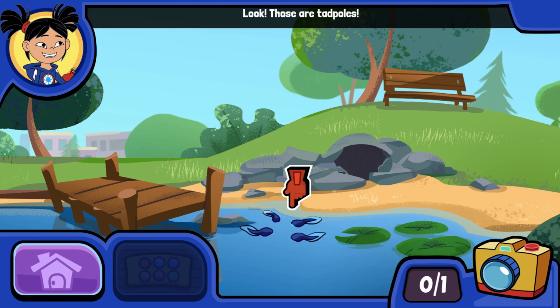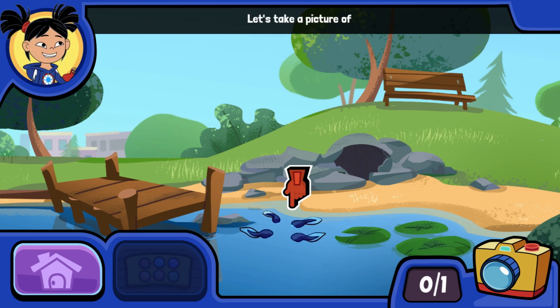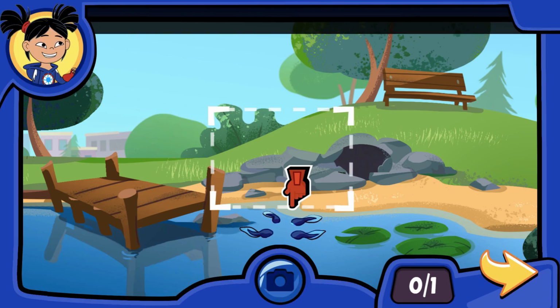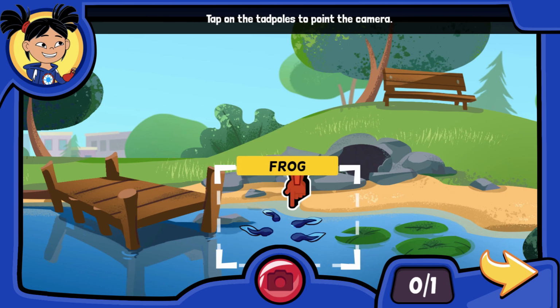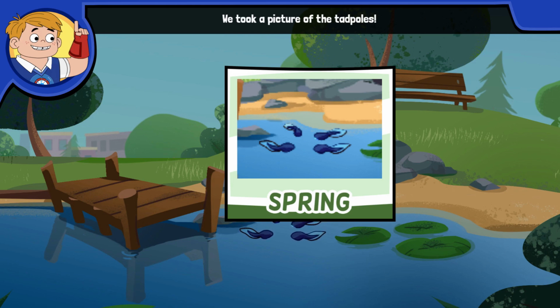Look! Look! Those are tadpoles. Let's take a picture of them with my camera. Tap on the tadpoles to point the camera. Then press the red button to take a picture. We took a picture of the tadpoles.